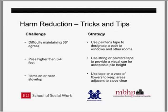We've also done a similar thing when piles have been higher than 3 or 4 feet and we're working to reduce the height of the pile. We'll use some orange construction string or some blue painter's tape around the edge of the room to show how high piles can be, and then work with the residents to reduce the volume of clutter so it stays below the height of that string or painter's tape that we're using as a visual cue.